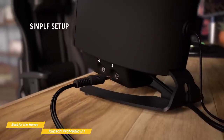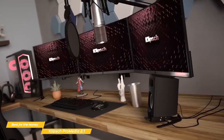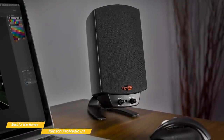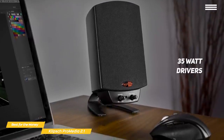The ProMedia 2.1 is simple to set up with a 3.5mm input and plug-and-play compatibility, so getting things going is a breeze. An easy-to-use 2-knob control pod offers simple adjustments for main volume and subwoofer gain control at your fingertips. Each satellite speaker houses a 35-watt driver to maintain clarity regardless of the audio source.